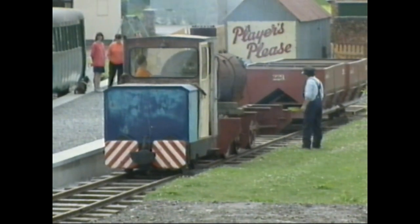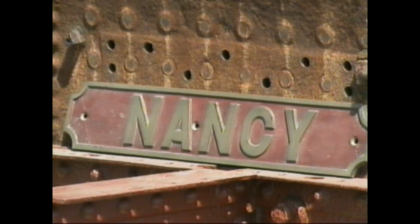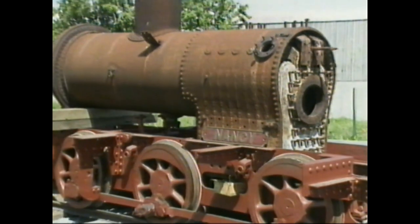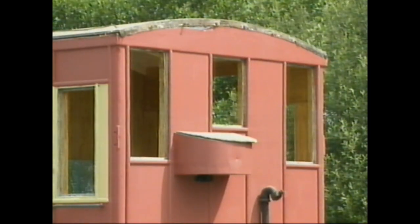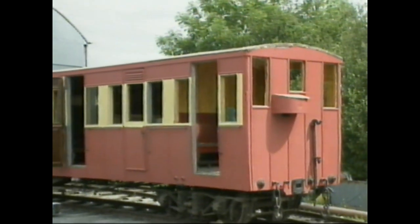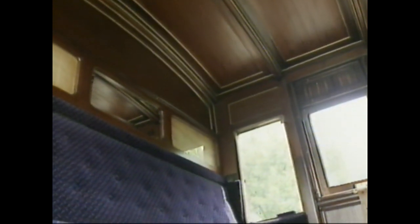Nancy, which we saw leaving Shane's Castle at the start of the programme, has arrived safely at her new home. She is temporarily united with her nameplates for the benefit of the camera. Among the vehicles at Drummond is a former Isle of Man Railways brake composite coach. The already completed first-class compartment shows the high standard to which the coach is being restored.